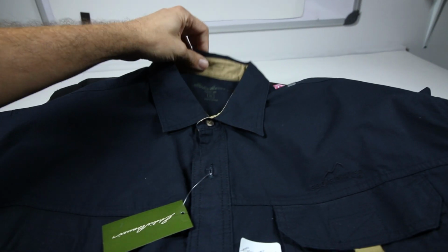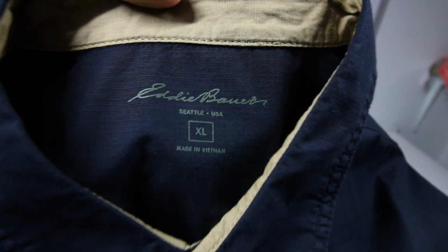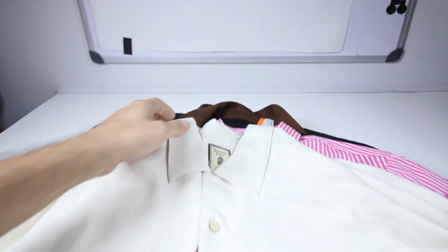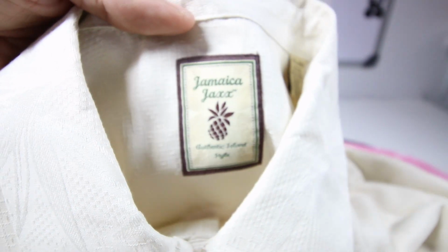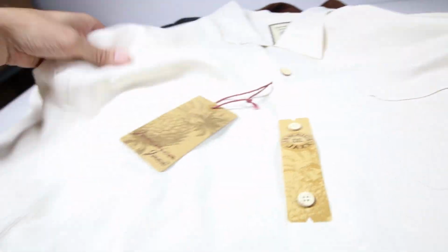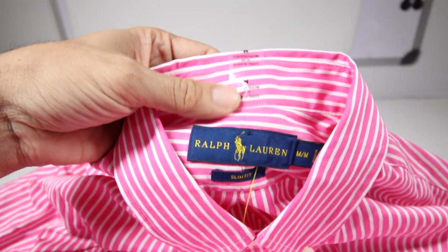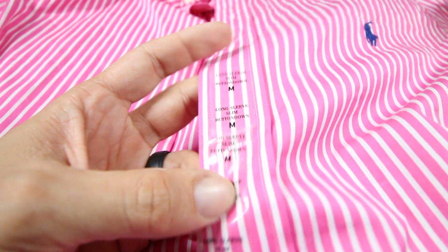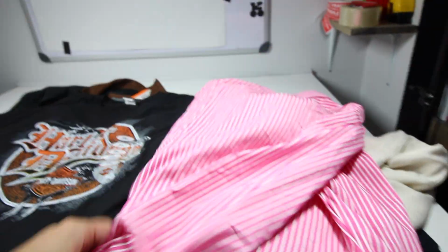First up, these are brands I really won't pick up pre-owned, but new with tags, I don't mind spending like $3 or $4 on them. And first one is this Eddie Bauer button front short sleeve. And then this was a brand I used to sell when I first started reselling clothes a couple years ago. They used to do pretty well pre-owned, but Jamaica Jacks, again still new with the tags, really cool floral print. And then Ralph Lauren, another one I didn't see. It doesn't have the tag, but it does still have the plastic that says long sleeve button down. Again, I'll probably sell this new without tags, but excellent condition.